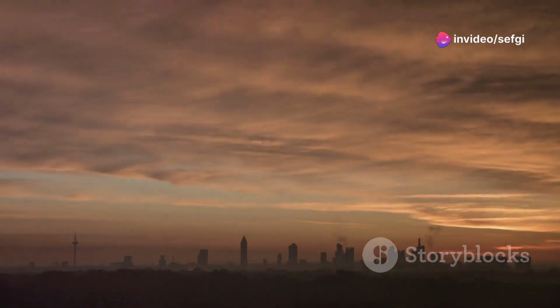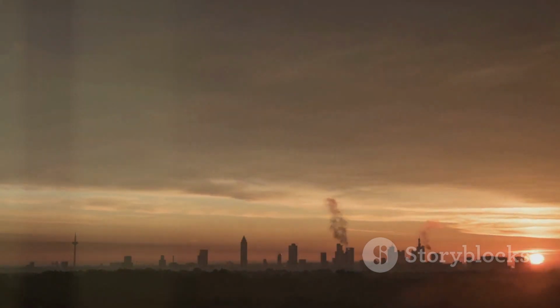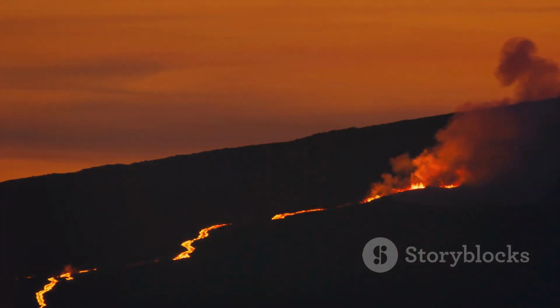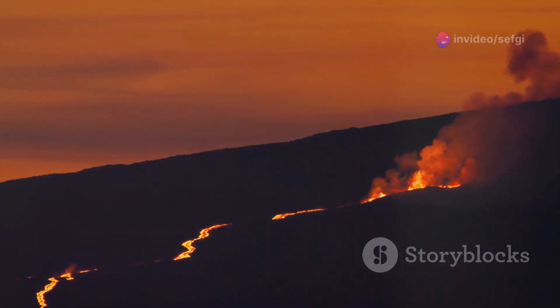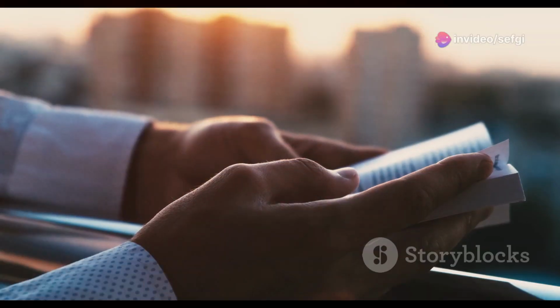The exact colors of a sunset can vary depending on factors like the amount of dust and water vapor in the air. Volcanic eruptions can lead to particularly spectacular sunsets. Pollution can also impact the colors of the sky, sometimes leading to hazy or muted sunsets.